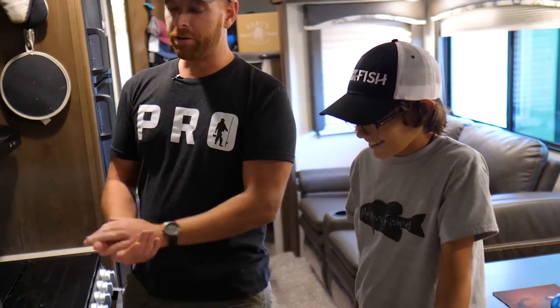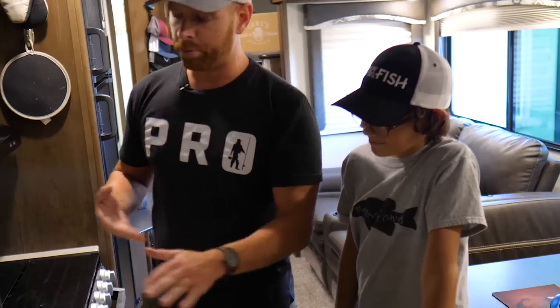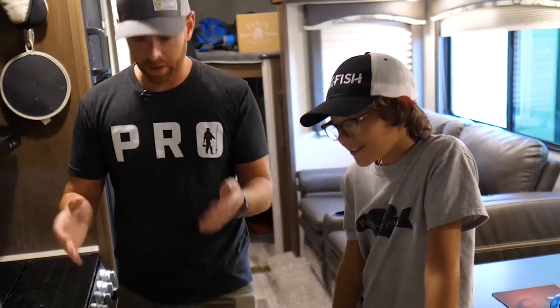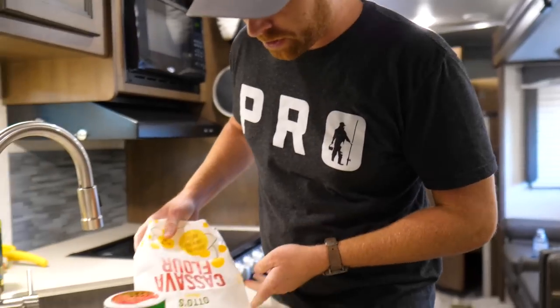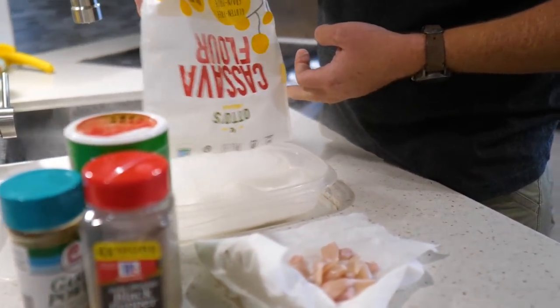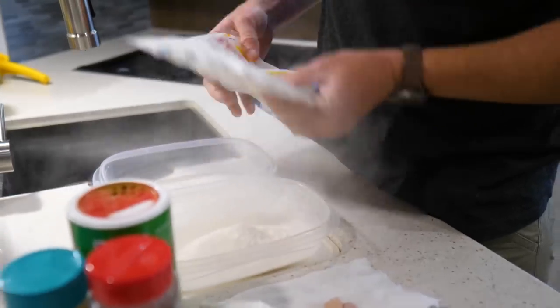So we got all the ingredients here. Basically, the general plan is we are going to pan fry these pond frogs we've caught. Pretty much the same concept you would use to fry fish. So we're going to have a Tupperware bowl full of flour that we're going to season ourselves. We'll show you how we're going to season it.